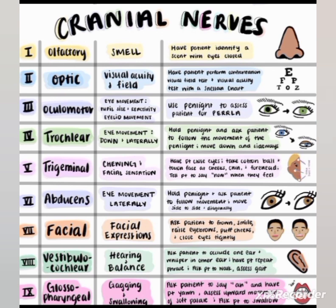Next one, fifth trigeminal nerve. Here we are assessing the chewing and facial sensation. In order to assess the facial sensation, we use cotton ball and the patient will close his eyes and we will touch the different areas of the face and the person will identify which are the areas we have touched. So that is trigeminal nerve.